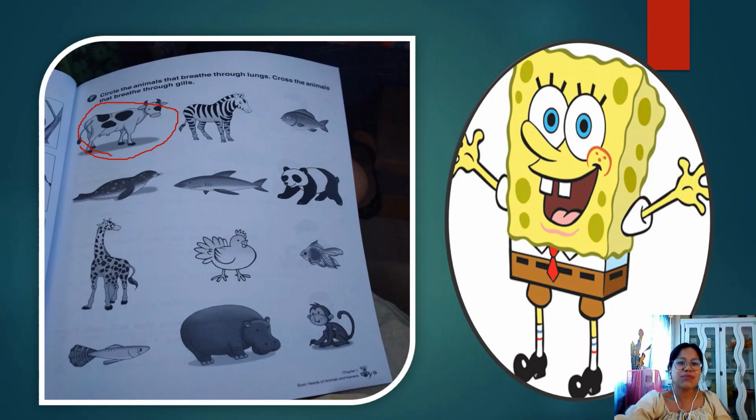How about the zebra? Circle or cross? Circle, because zebras breathe through their lungs. How about the fish? Cross, because the fish breathe through their gills. Okay? How about the sea lion? The sea lion breathes through their lungs. So the sea lion is circle. How about this one? Chicken. For this one. And the monkeys. It's your turn to answer your workbook.